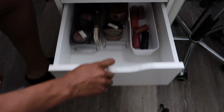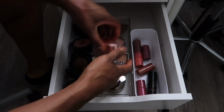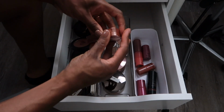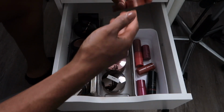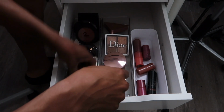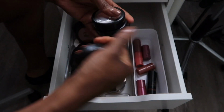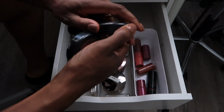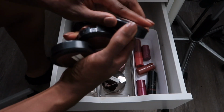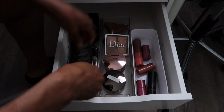And then down here, all right, so this is just blush and what little bit of highlight I do have. This is a cream blush. Let me see here. So I've got my MAC blushes, Swiss Chocolate. Yep, we keep that. Sweet as Cocoa. Oh, hell yeah, we definitely keep that. And Peach Twist, I've had this for a minute. We keep that.